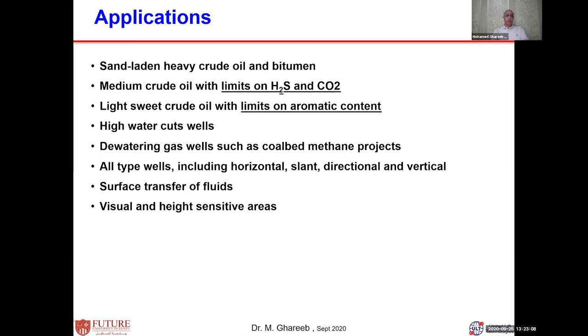Also, I can use it in an area where it's sensitive, an area that doesn't like big equipment. It's not preferred to use big equipment in this area and so on. Then these are some applications of the progressive cavity pumping system.